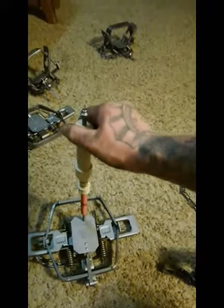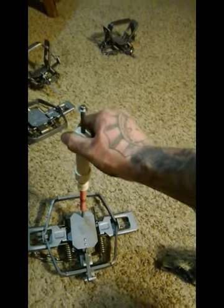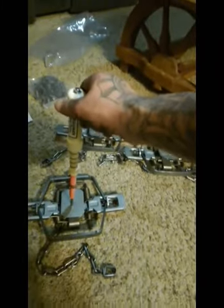1, 2, 3, 4 pounds. That's about right. You want it right in between 3 and 4 pounds, unless you're trying to catch coons. If you're trying to catch coons, you're gonna want it a little bit lighter than that. But you're not gonna want to catch coons with a number 4 anyhow. Beaver probably, and you still want a heavier pan than that.